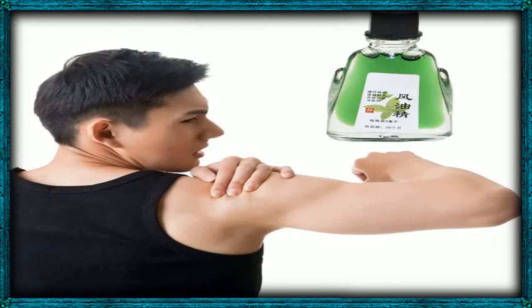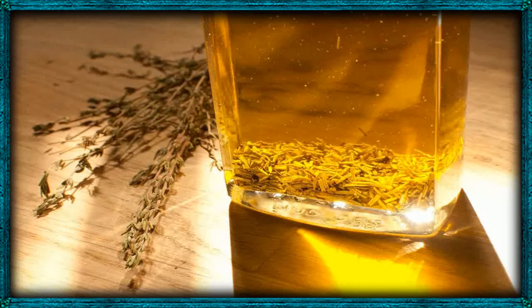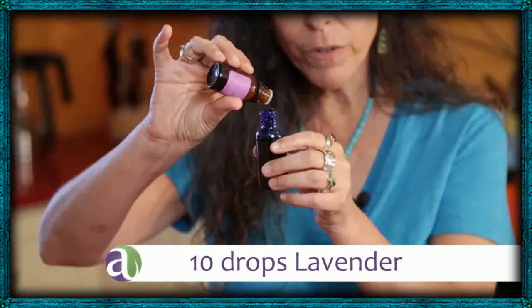2. Skin infections. For topical yeast infections, mix a few drops of oregano oil with a carrier oil such as coconut or jojoba oil and apply 2 to 3 times daily.